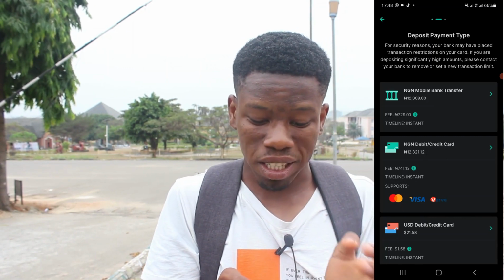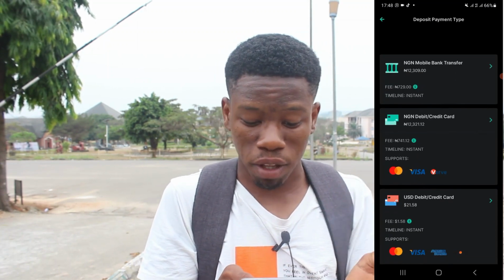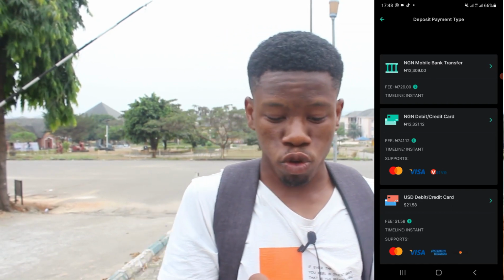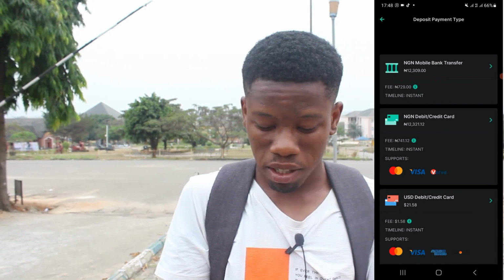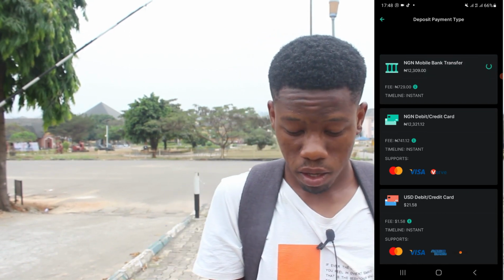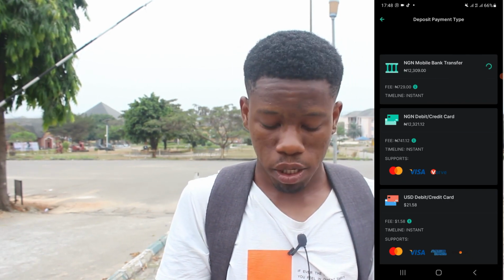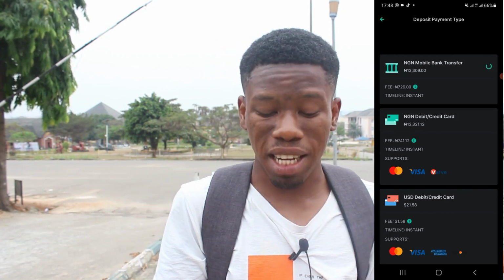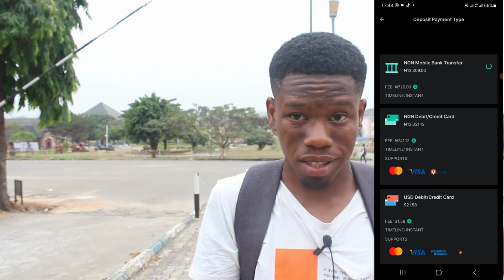It's going to be 12,309 naira. If you are doing it through debit or credit card, it's going to be 12,321 naira. So I don't know, it depends on which one is easier for you. So you click on bank transfer. Bank transfer is cheaper, and I love cheap things. Once you click on bank transfer, something is meant to show up. They're actually charging me 729 naira just to deposit the money to invest in the stock market, which is crazy.